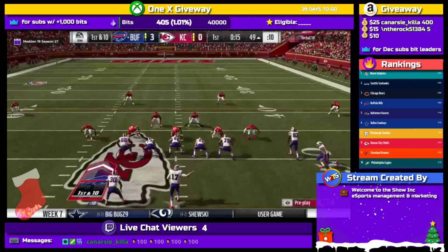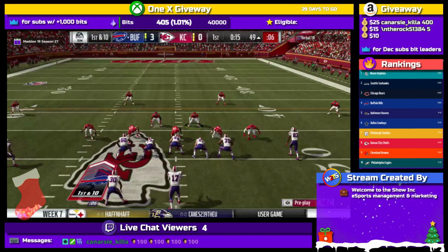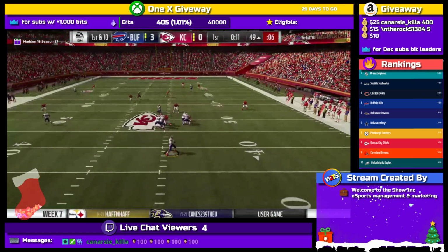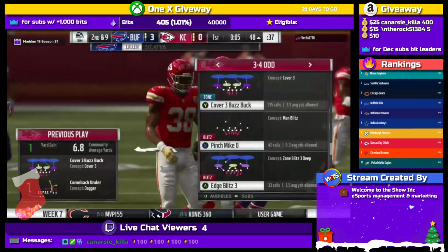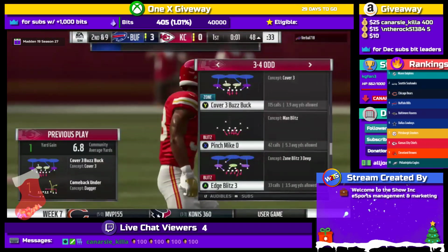319. On 1st down, Allen. Looking left side and completing it to Thomas. And he'll be brought down at the 48-yard line. Just a yard on the catch there. It'll be 2nd and 9.